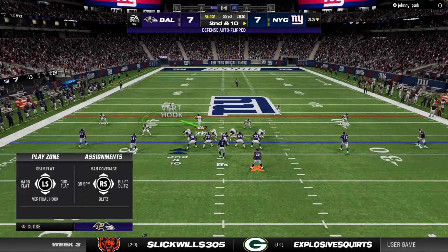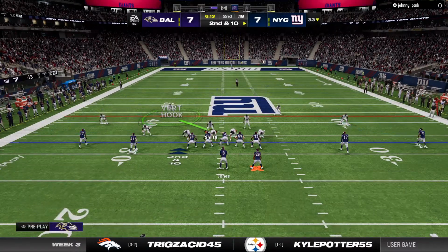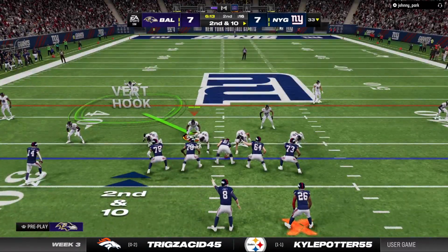2nd and 10. You said give him a pick? Yeah, like a third. North salad.